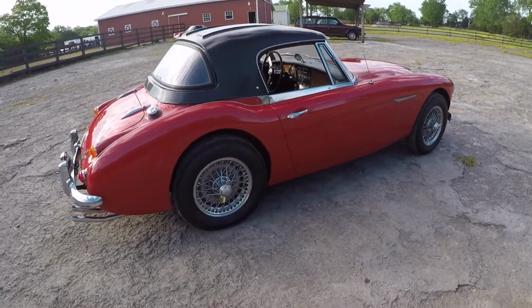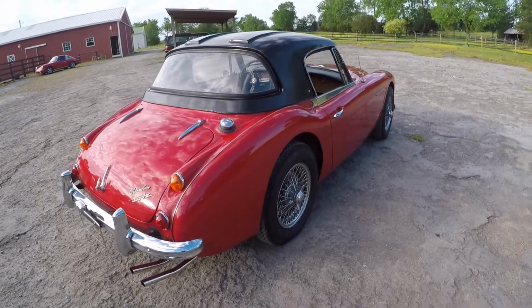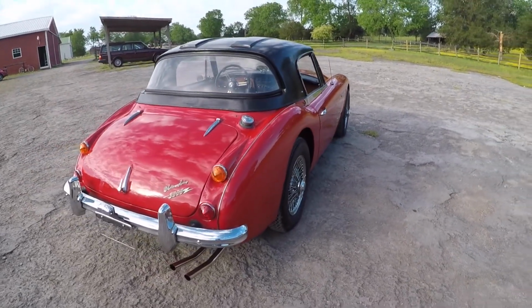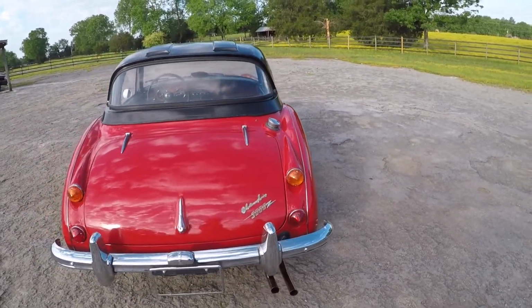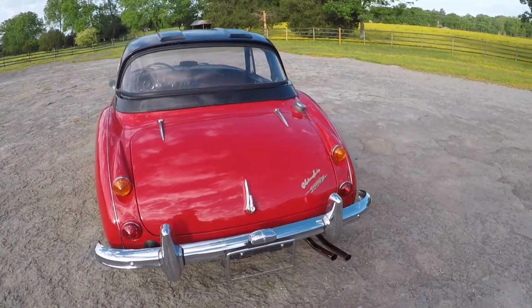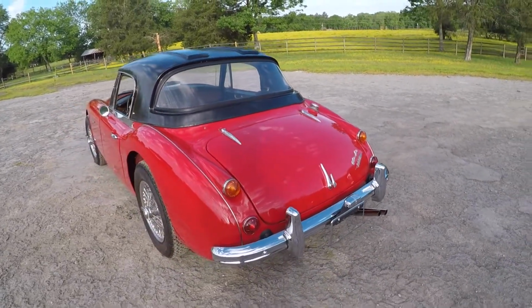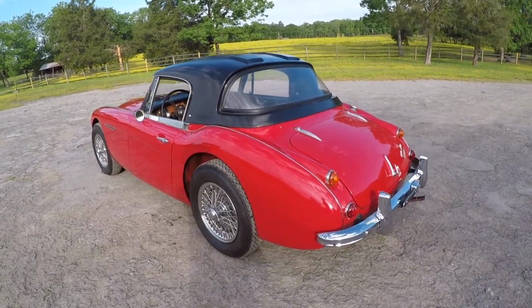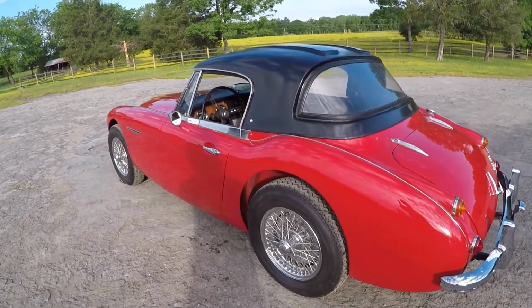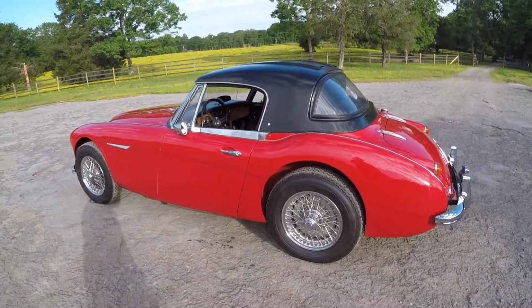I've had hundreds and hundreds of Austin Healeys through the years. I've pulled them out of fields. I've had show winners, restored cars, unrestored cars. And I used the word enthusiastic earlier. I'm enthused about this car because it is original. Things like the dog legs on Austin Healeys are always replaced. This one is not.